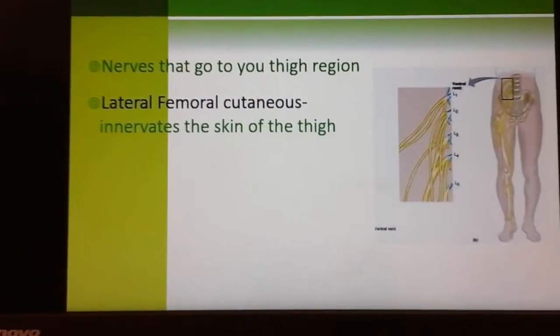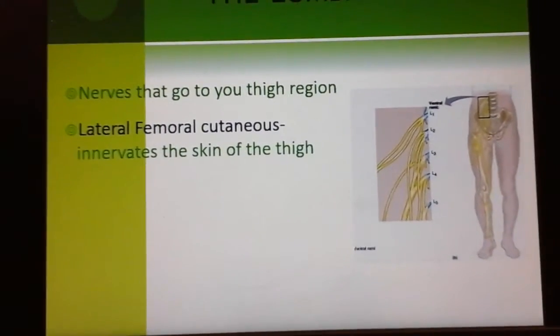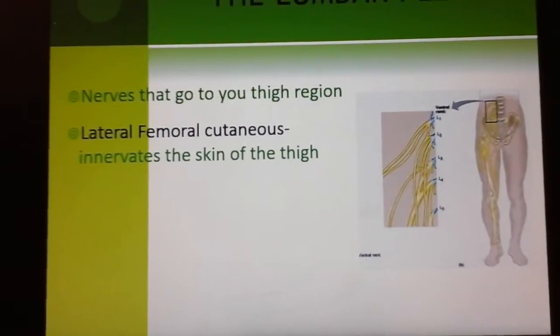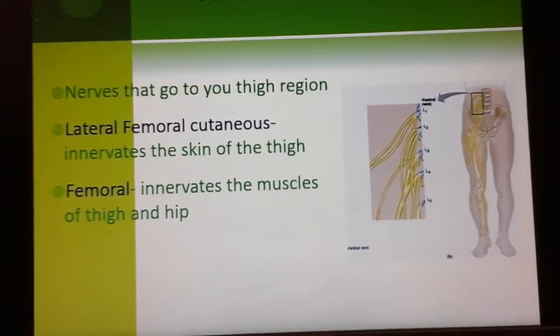So you have lateral femoral cutaneous. So femoral lets you know this is your thigh. Cutaneous lets you know it's your skin. So when you touch your thigh, this is the nerve that takes information to the brain that says, hey, something is touching my thigh. Then you have the femoral.